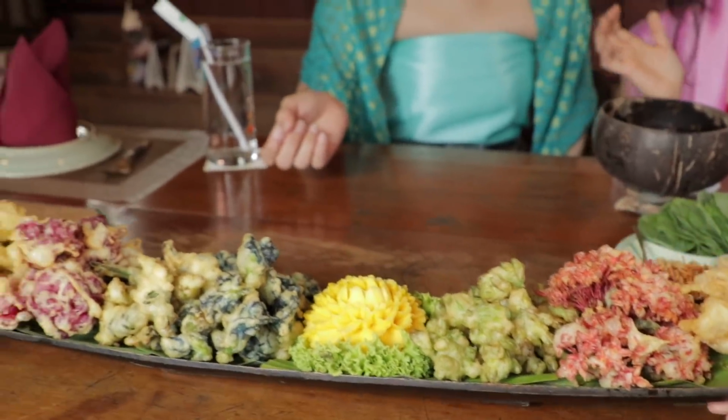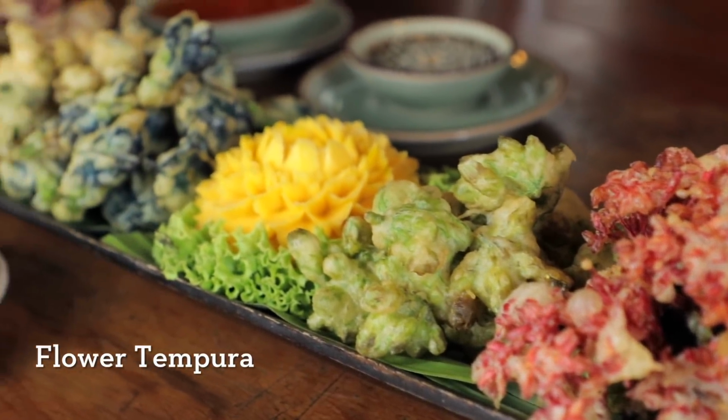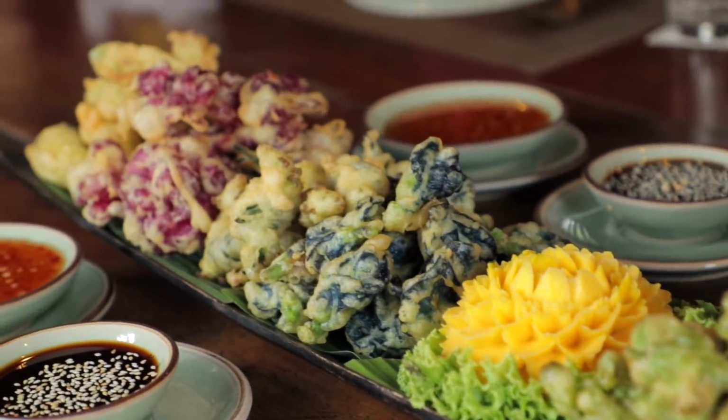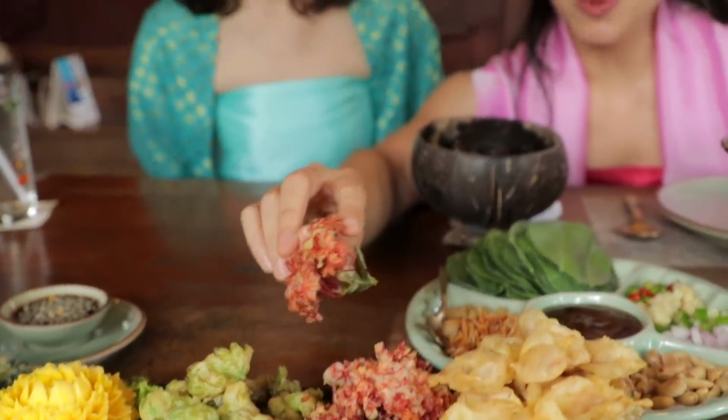This is a massive plate. So what do we have here? Ruen Mallika's signature dish, and it's deep fried flowers. These flowers are grown in our own place. Oh, you grow all of these yourself? So these are organic. I'm gonna try what you mentioned was your favorite, which is these. It's the crispiest one because they're the smallest and there's a lot of surface area.